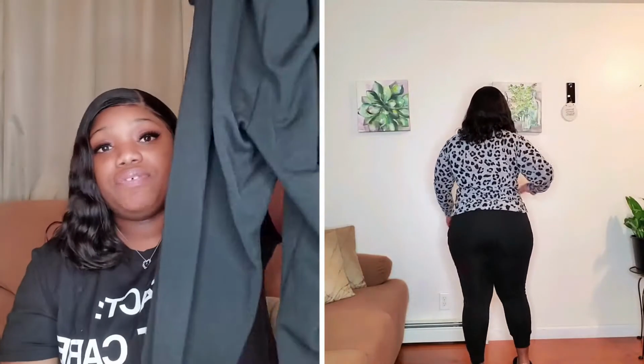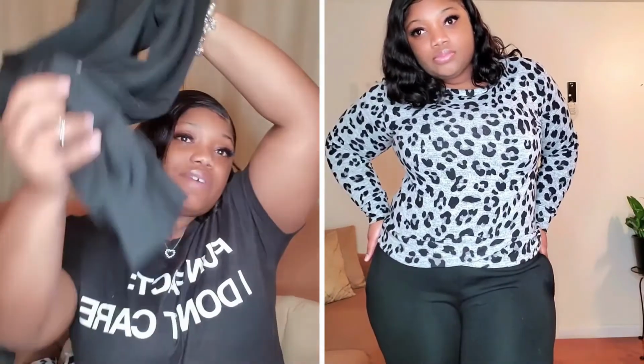The waist is very thick and very nice for us curvy girls who want to feel secure in our clothing. It fits very good, and black makes you look slimmer. The foot of it falls a little bit above your ankle. I like the way it fits. It's very nice. I love it. It's very sexy. It feels very nice on my body. I feel very confident in it, and I can't believe $5, guys.